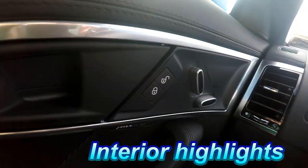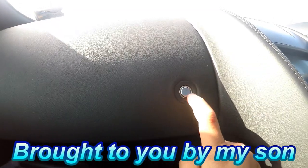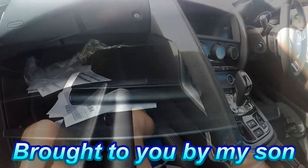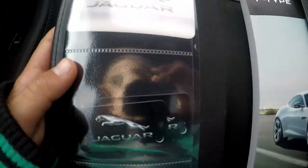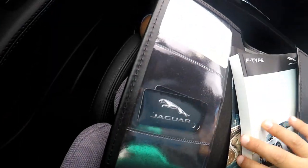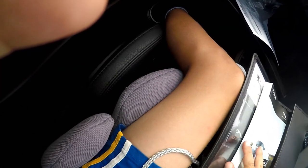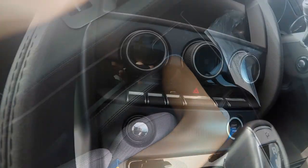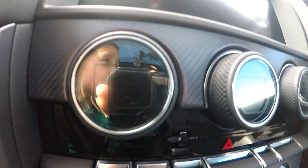You charge? Oh yeah, it's over here as well. Magical. That's cool. So, okay. So that's the book. But I'm not gonna read it. No way. It's too big. Never will. So that's where you can do the air conditioner. You can put heated seats.